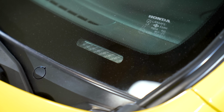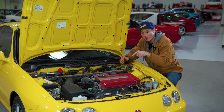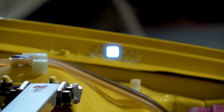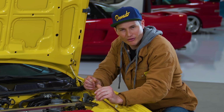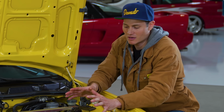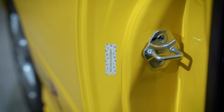People used to steal the heck out of all these little things. And so Acura put VIN numbers on all different parts of this car. It's got a VIN number on the hood. It's got a VIN number on the panels. It's got a VIN number on the valve cover. It's got a VIN number on the back here. No thieves put their grubby little thieving hands on any of the Type R parts of this car, which is why this is super rare and super valuable.